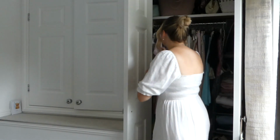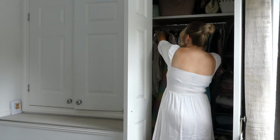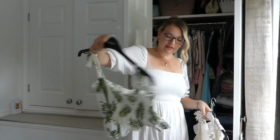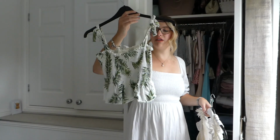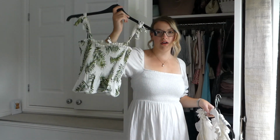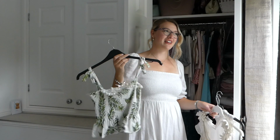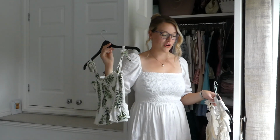Okay, I'm gonna move on to tops now. So first I've got white tops, which is the biggest chunk in my wardrobe. First off, I have this lovely palm tree print top from H&M. I do wear this every year when I go on holiday. Again, because I've not been on holiday, I've not actually worn it this year, but I'm still gonna keep this.